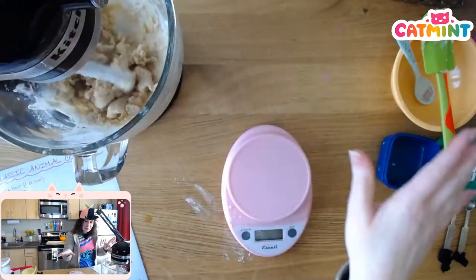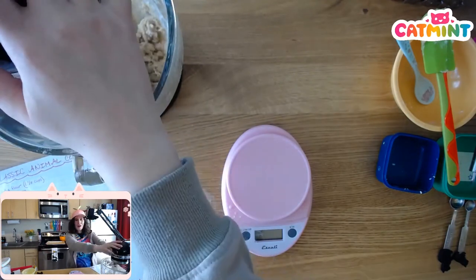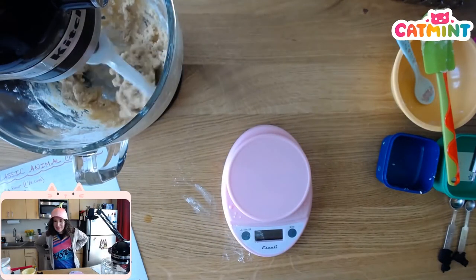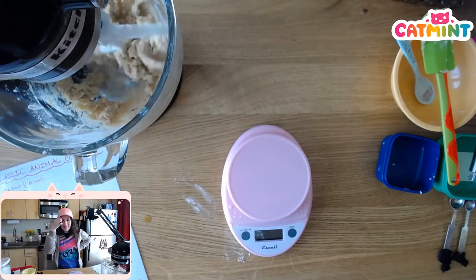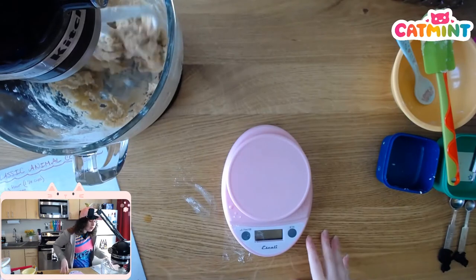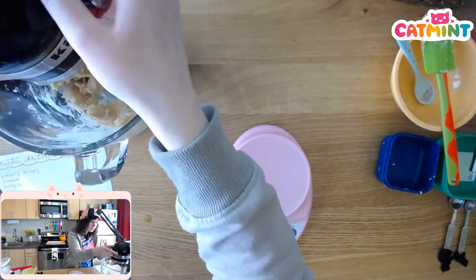If I randomly laugh, it's because I'm reading what you're all saying. I'm not just randomly laughing over here, I promise. This looks pretty good. I usually have to get way up on my tiptoes to see the inside of the bowl because of where it is on the table.